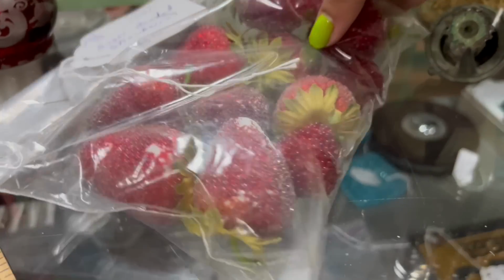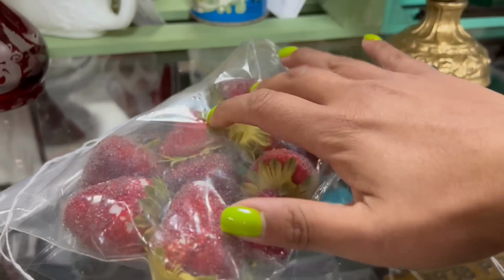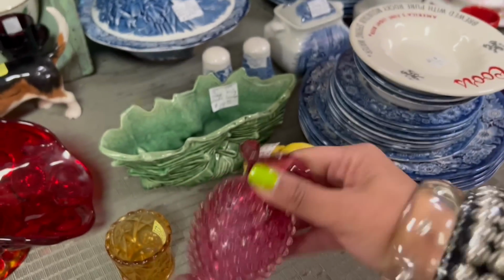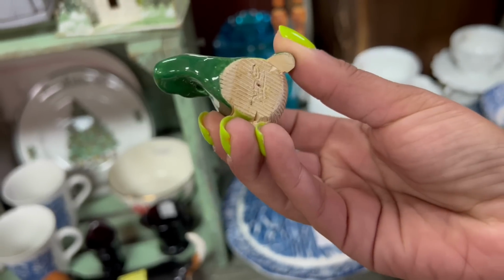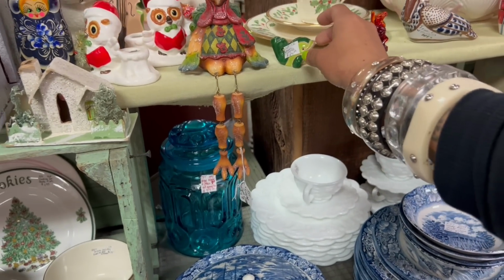What are these? Strawberries. Sugar beaded strawberries. Some have some wear though. This is a cool one. I've managed to pick up the pace a little bit. I am kind of looking forward to lunch. Oh my gosh, look at this. This is so cool. It's fantastic. I forget what that's called. Someone's gonna remind me, and I'm gonna kick myself for not picking it up probably.